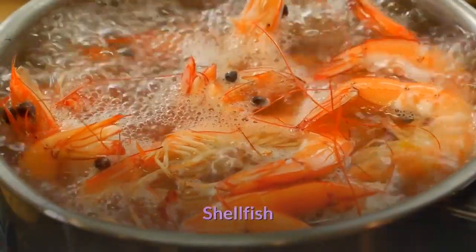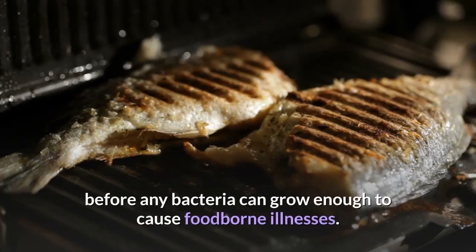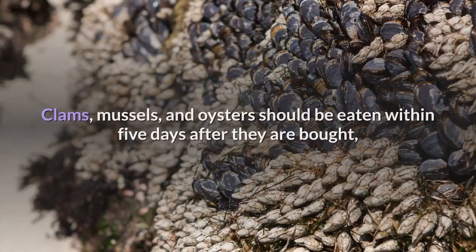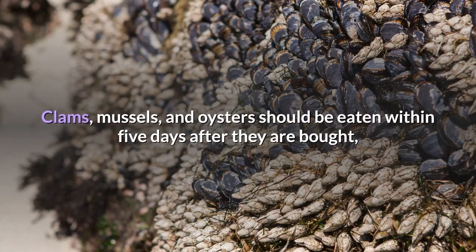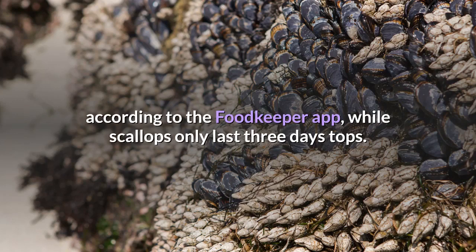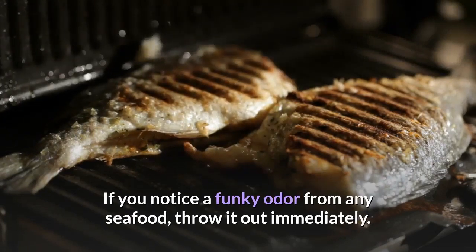Shellfish. Like other seafood, raw shellfish should be refrigerated pronto before any bacteria can grow enough to cause foodborne illnesses. Clams, mussels, and oysters should be eaten within 5 days after they are bought, according to the FoodKeeper app, while scallops only last 3 days tops. If you notice a funky odor from any seafood, throw it out immediately.